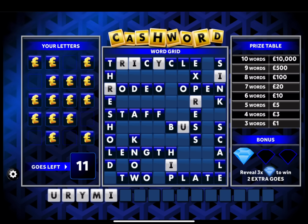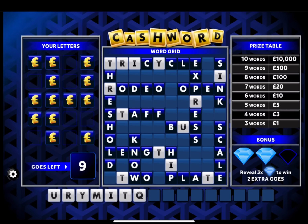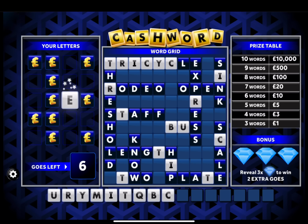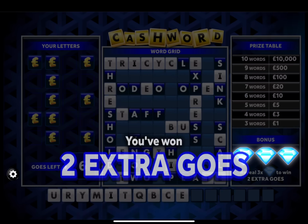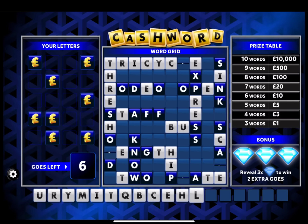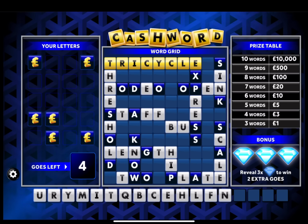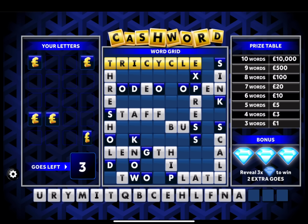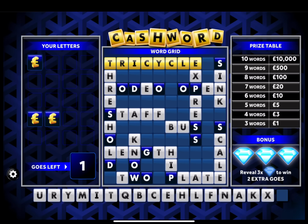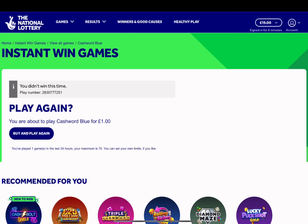We have one diamond. Three of them. There's a second. Will we get that third one? Ready, cue. We do get the third one. Will these two extra goes count though? That is the question. Tricycle is completed. Well, here's the last letter. Doesn't look very good. Just the one word completed, so nothing on Cash Word Blue today, the £1 one.